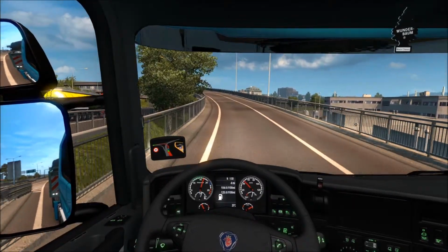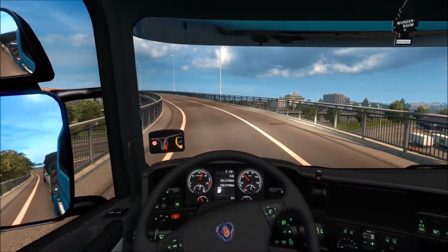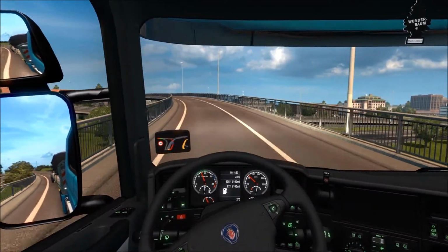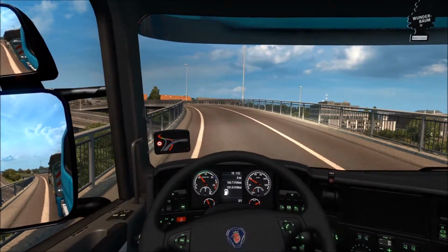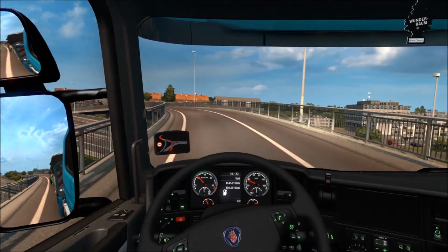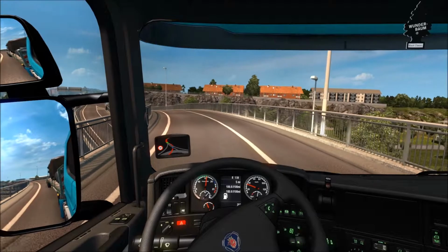which adds to the fun really, because you can jump in a Scania R730 and just go driving around the cities and countryside and not thinking about a thing. But if you want a little bit more of a challenge, pick something like this. It's a bit of a change really.